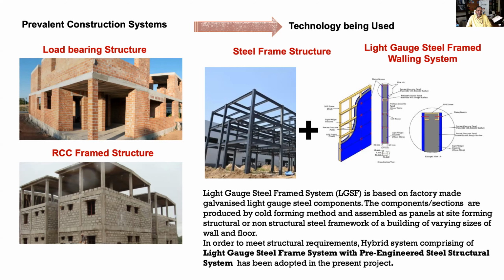So this is a typical construction which you will find in most of Indian cities, especially tier 2 and tier 3 cities. Below that picture, you find a typical construction which is norm of the day. This is cast in situ RCC frame construction, and what you see here is these are cast in situ RCC frame over which cast in situ slab is cast, and then the walls are infilled with brick or any other blocks. So this is a typical construction which takes place in our country as well as abroad. What you see that these two construction practices are no longer sustainable because there is wastage of material.